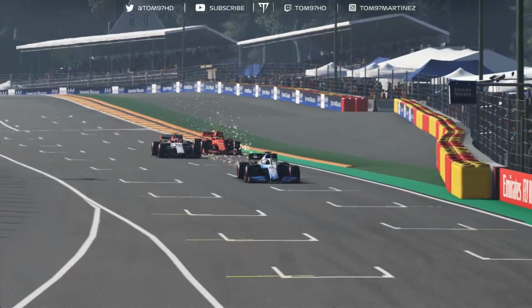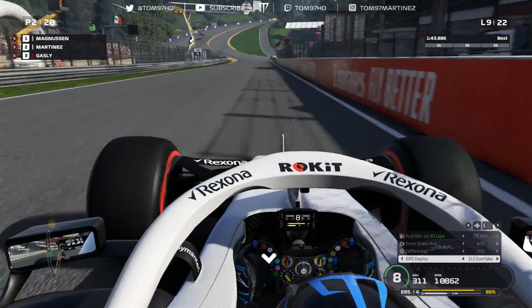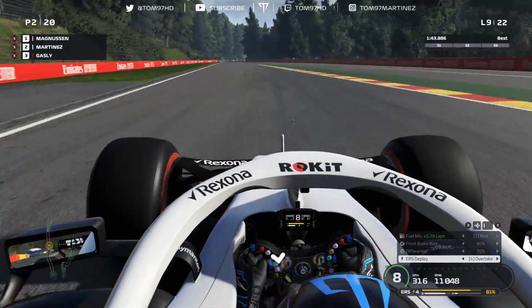There we go, we come out on top. P2 for us on lap 9. I should have pit in there really, but the battle kind of distracted me a little bit. Let's push on. I've got company though.